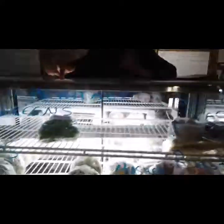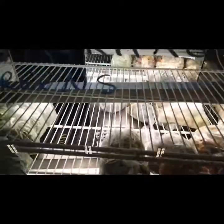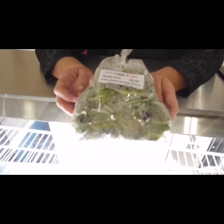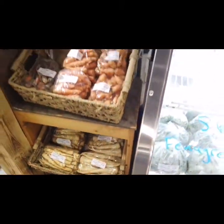Our signature product is a mixed heritage greens right here. I have one bag left only. And that's all about color, flavor, texture, not storage shelf life, which is what most of our new product line is for. Pretty much organic then, at its best. We're not certified organic. Not certified? Okay. But we believe that we have to do different seed and feed.